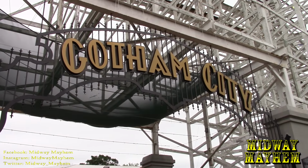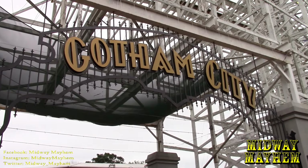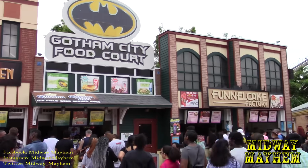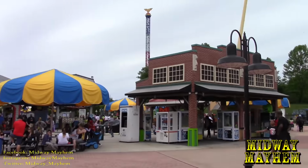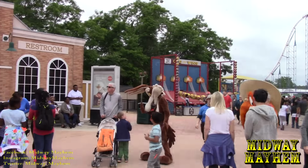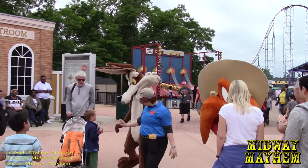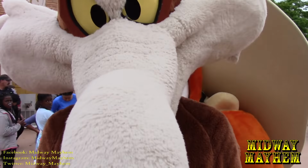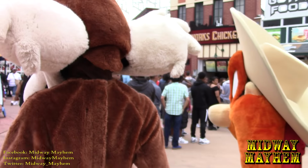Time to enter Gotham City and see some of the DC superheroes. Gotham City has lots and lots of places to eat, games, and upcharge attractions. And check this out, we have some characters here as well. Yosemite Sam and Wile E. Coyote. What's up, guys? How you doing? Good to see you. No cameras, no paparazzi.